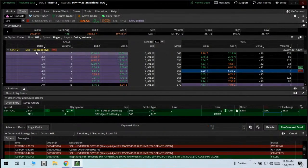And most likely, we don't have to wait this whole 29 days. I bet you if the market just does what it does, it goes sideways, we could be out of this trade in 10 days. 10 to 15 days tops.